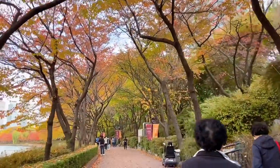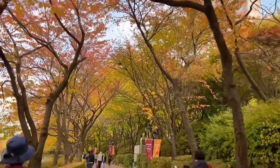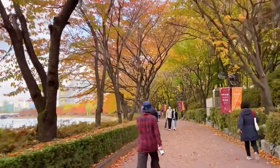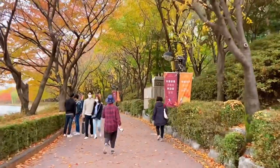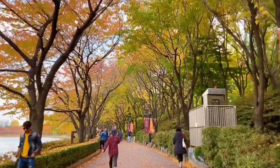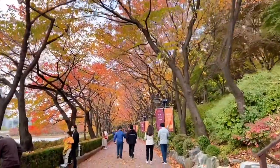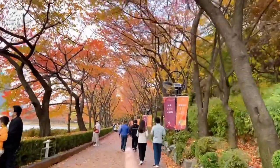Here itself is so beautiful. Yes. Yeah, let's take a picture from here. Maybe we can stay in the middle and take a picture of the entire view.